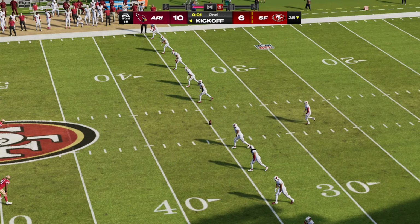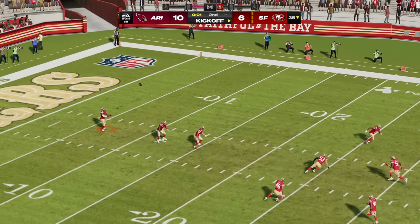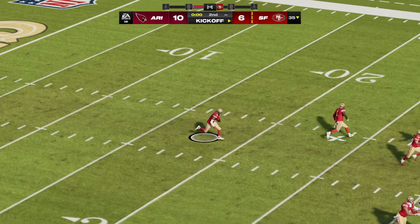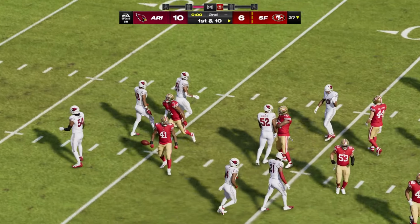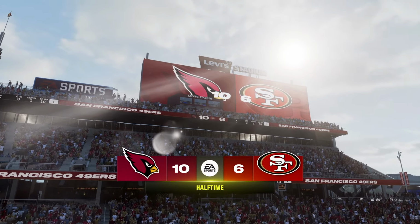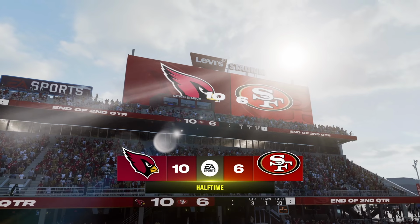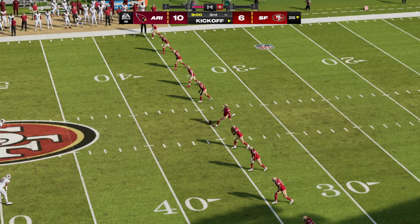So still time for the kickoff here. 1 second to go in the half as this one is away. So we have reached halftime with the visiting Cardinals out in front. As we'll send you back over to Orlando with our EA Sports Halftime Report, here's Jonathan Coachman.